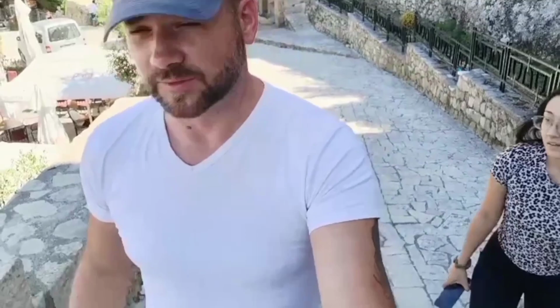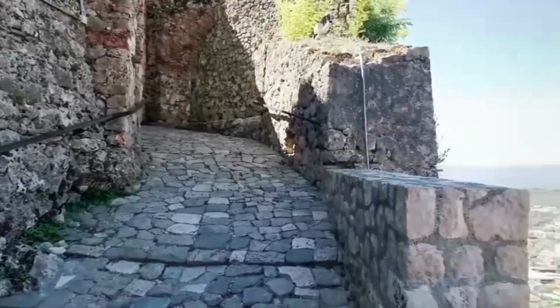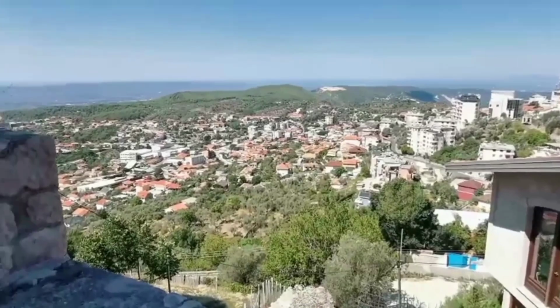This castle was built in the 5th and 6th century, and it was the main area where they held back the Ottoman Empire, and full of a ton of history, and unbelievably. You can see why it's such a good defensive position.